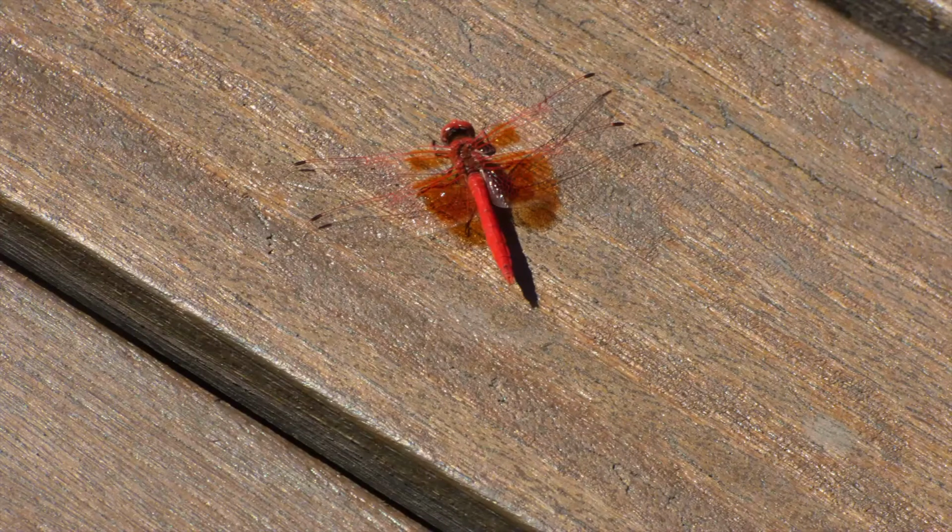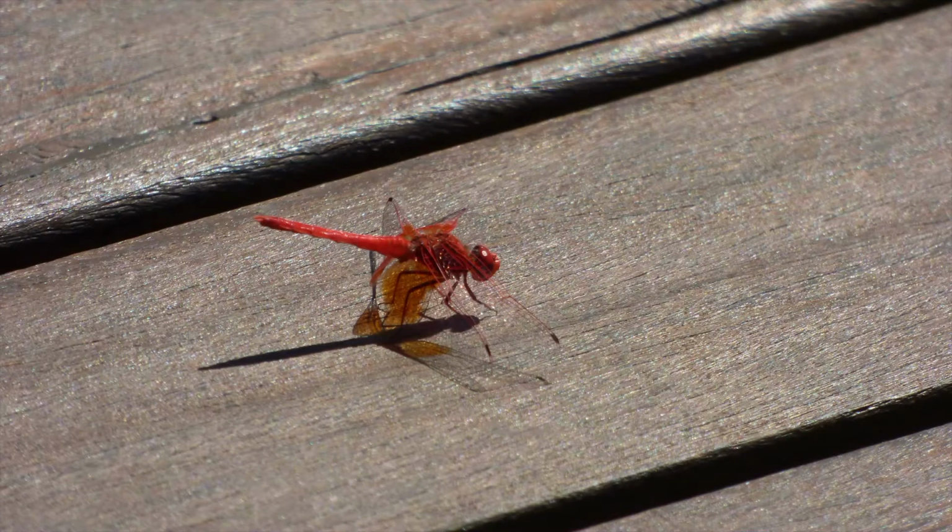Traveling is a great way to learn. For example, I did not know red dragonflies existed. Did you? Please comment down below whether you knew or not.